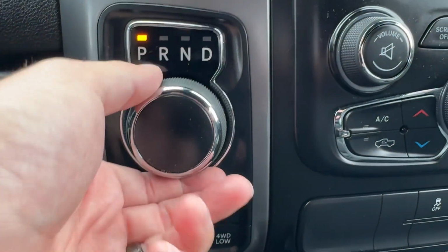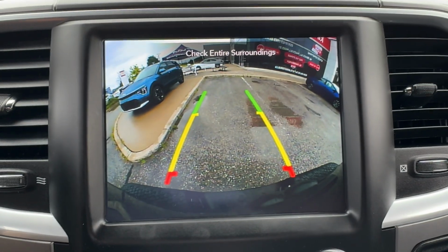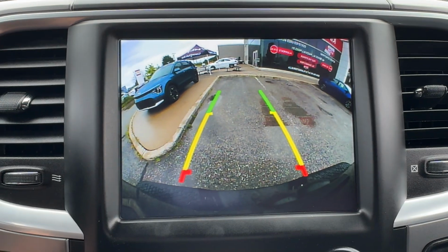And then when we put the truck in reverse with our cool rotary shifter, we get a nice clear rear view camera, so that way backing up, parking, hooking up a trailer, whatever it is is gonna be nice and simple with this.